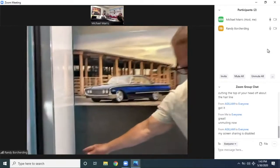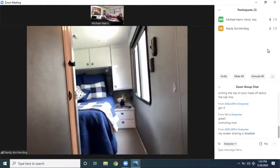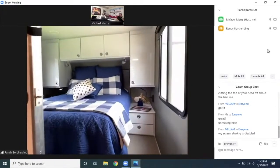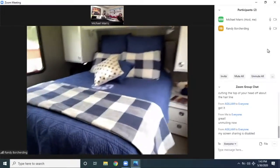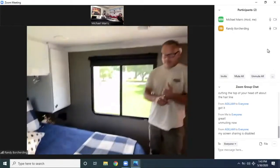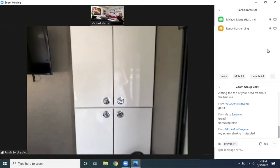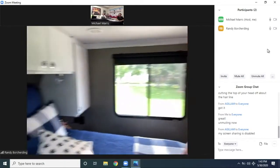Wow. Absolutely fascinating. The thing about this trailer is it's all aluminum. There's no wood in this unit. Nothing to degrade or break or fall apart. There's no steel in the trailer. It's all aluminum everywhere. And pictures of some of the cars you've done adorn the inside of the trailer.